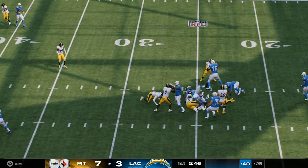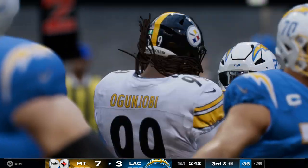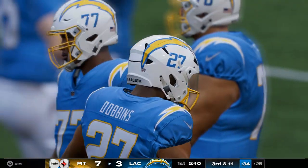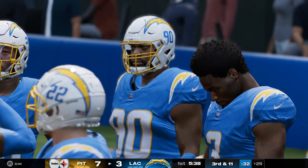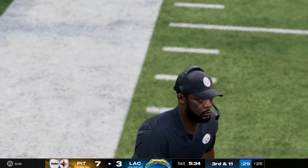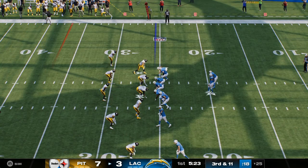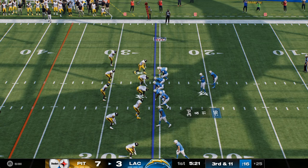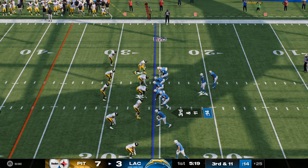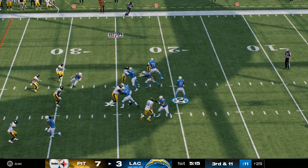Opening carry of the game, it's J.K. Dobbins. And he tries to get back to the line of scrimmage, but will not happen here. I think he's going to lose a yard. And this is a great example of why it's so important on defense to sprint to the ball. His ability to make people miss is hard for one guy to get him on the ground. But when you can get everybody to the ball, eventually you can take them down. And in this case, they do it for a loss.